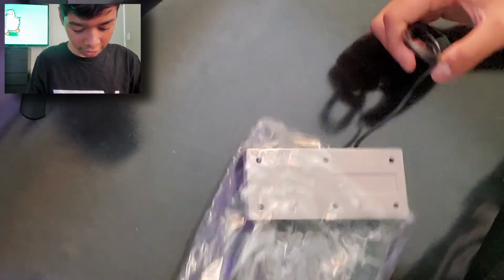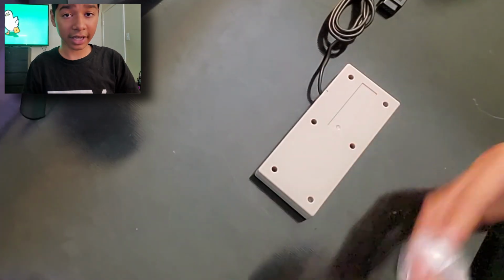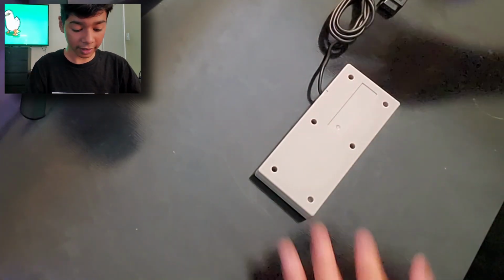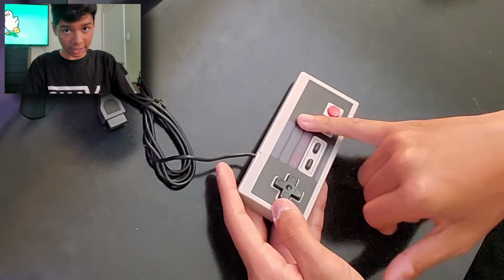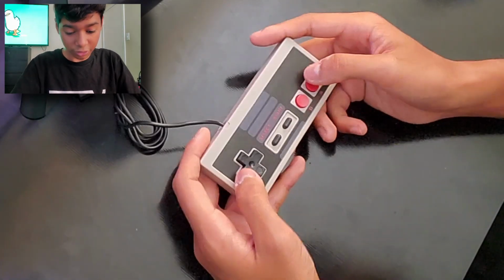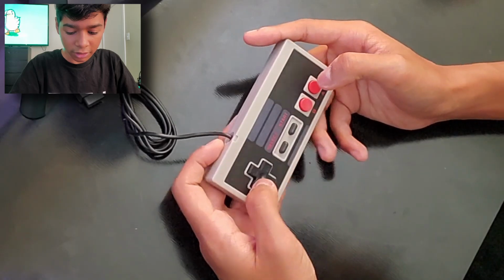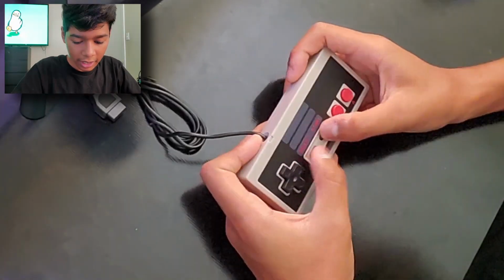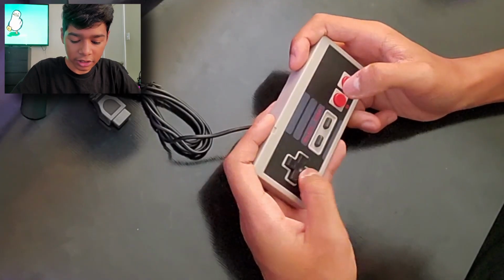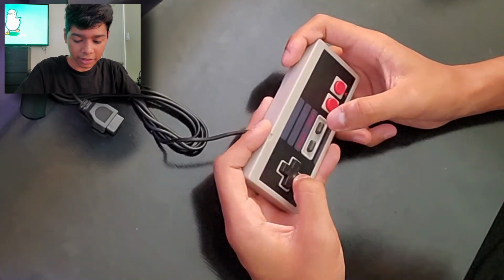Let's go and take a look at the controllers now. I will admit though, I do like how neatly everything is packaged. It's very nice and convenient. So this is the actual controller. Of course, they couldn't afford the Nintendo at the top because they'd get sued. But in terms of the controller, it's actually not as bad as I thought. The buttons are pretty clicky and it doesn't feel as bad as I thought it would for some reason. The buttons feel all right and the D-pad may be a bit stiff, but it still functions better than I thought it would.